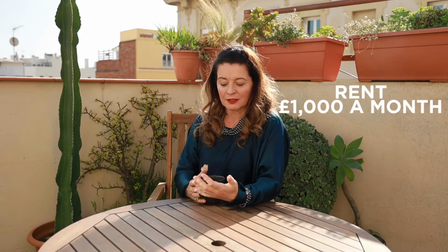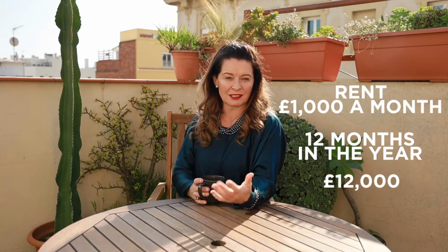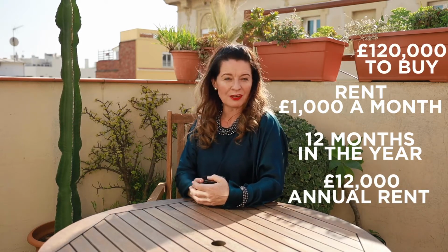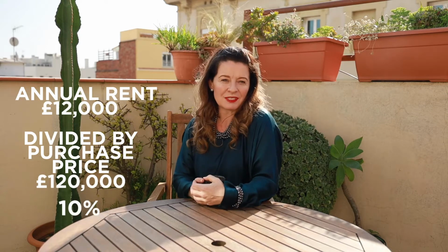So rent, let's just say it's £1,000 a month, yeah? So if it's £1,000 a month, there are 12 months in the year, so it's going to be £12,000 in total for the annual rent. And just to keep it easy, it cost 120 grand to buy. So annual rent, 12 grand, divided by purchase price, 120 grand, is 10%.